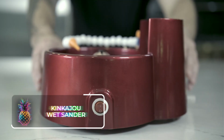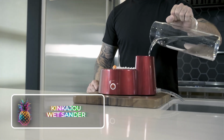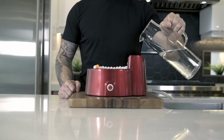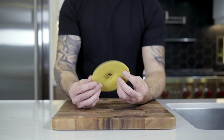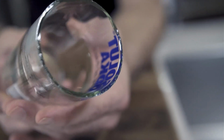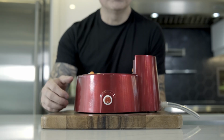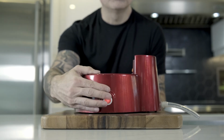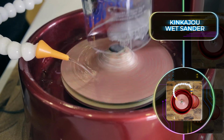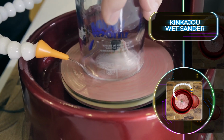Kinkajou Wet Sander. You might be under the impression that all wet sanders are basically the same, but the truth is, there are a lot of differences between them, and you might end up facing disappointment if you don't know what to look for. An issue is that crafting with cut bottles can be tricky, especially when it comes to getting smooth, even edges. But the Kinkajou Wet Sander is the solution to just about every issue you might find yourself dealing with. It's designed to tackle all the most challenging aspects of bottle cutting, and it helps you achieve results with the precision of a master craftsman.